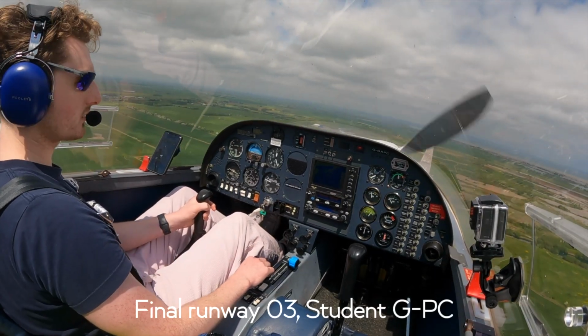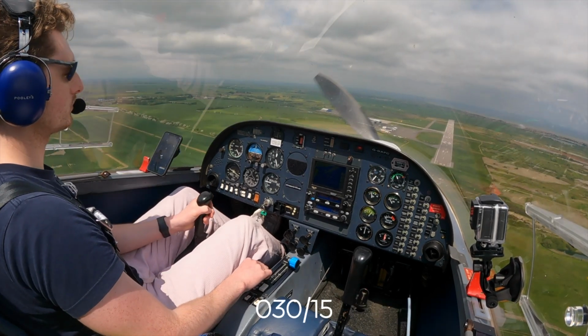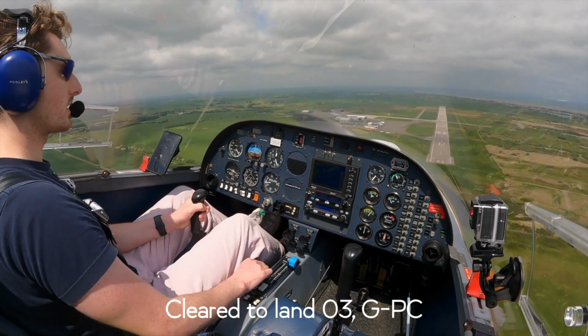Final runway 03, student Golf Papa Charlie. Golf Papa Charlie, clear to land 03, 15 knots. Clear to land runway 03, Golf Papa Charlie.